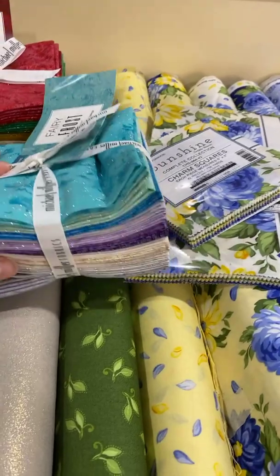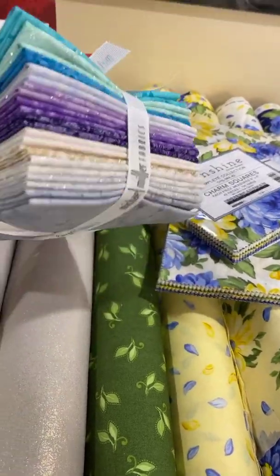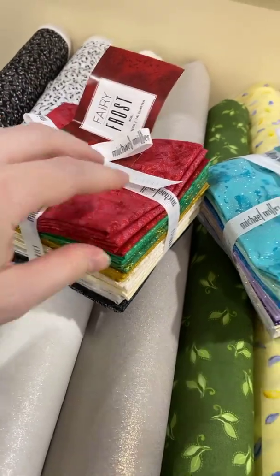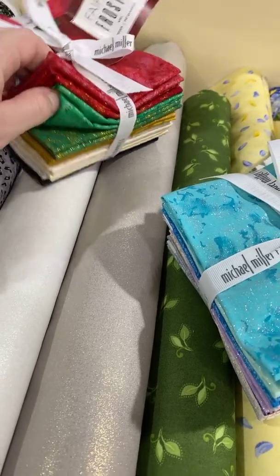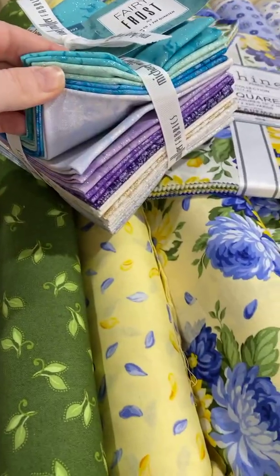So this is the cool collection or winter collection, as I like to call it. It's called Icy. So there's the Icy, and then this one is Noel, great for Christmas. So if you're a Fairy Frost fan, or just really like some metallic, there's a few of the glitter Fairy Frost in there, but most of them are more of your metallic feel.